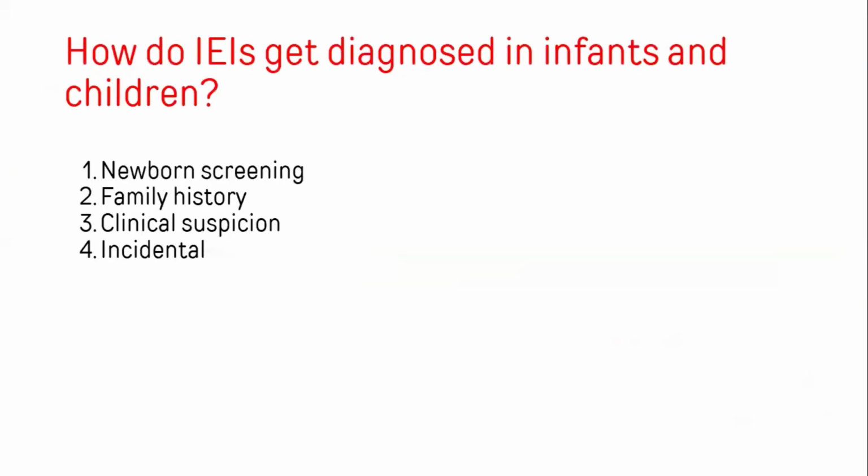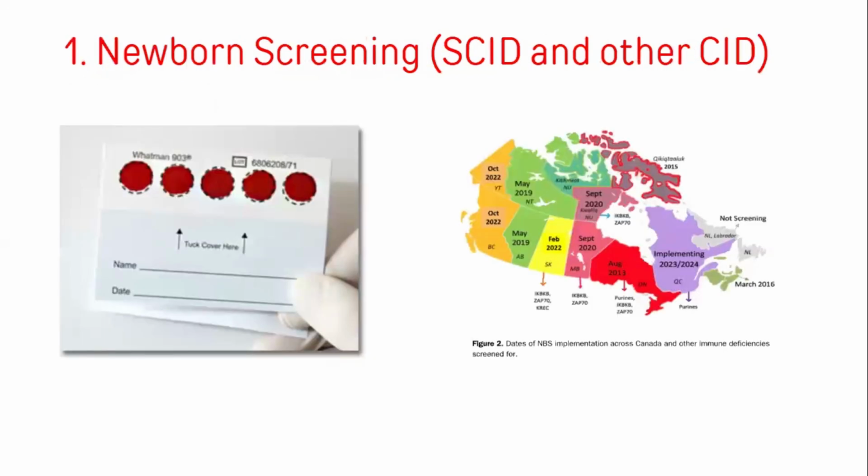Okay, so now I'm going to turn around and talk about the diagnostic pathway. So how do we make the diagnosis of inborn errors of immunity in infants and children? Well, there's 4 main ways that this happens. The first is through newborn screening. The next is through family history, as these are genetic conditions. The next is clinical suspicion, so someone coming to you with symptoms. And the last one is kind of an incidental. Someone had tests or investigations for other reasons, and the blood work suggested that there might be an immune system issue.